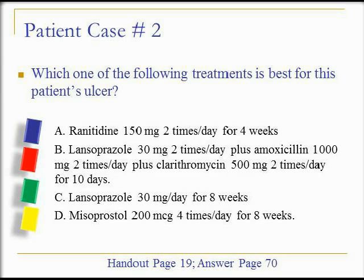Okay, so let's go back to the patient case. In this case, which one of the options would be best for this patient? So an H2 blocker, combination of a PPI with antibiotics, a PPI, or misoprostol. What do you guys think?